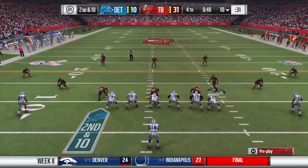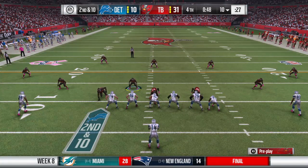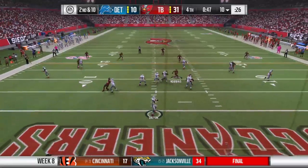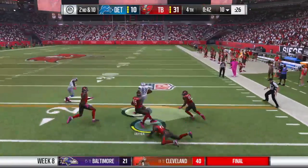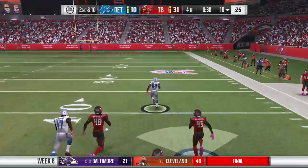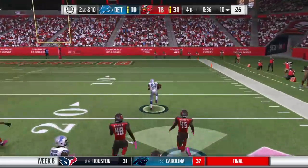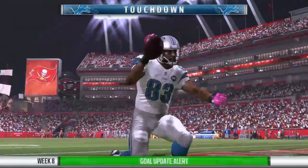They come up in an empty set. 4 wide receivers, 1 tight end. Another look for Dalton on 2nd and 10. Firing quickly here, and that's complete. Shedding the tackler, and it gives him some room. He's at the 50, 30, the 20, 10, 5, touchdown, Detroit.